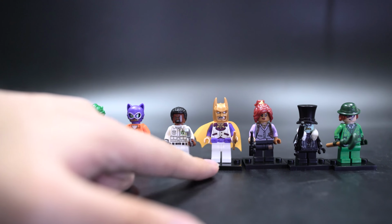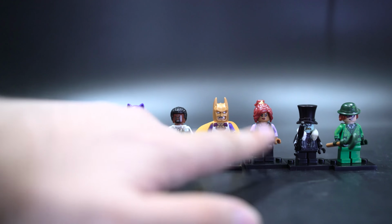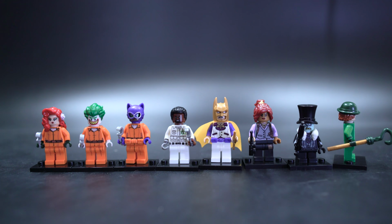Golden Batarang for this sort of disco Batman. Barbara Gordon there has a walkie-talkie, an umbrella for Penguin, and a buildable question mark staff for the Riddler.